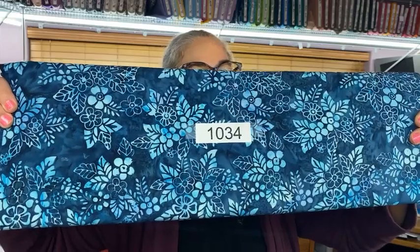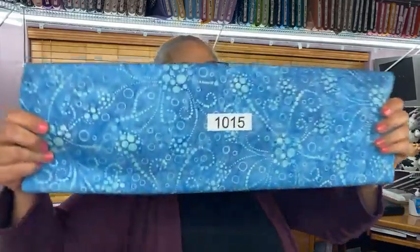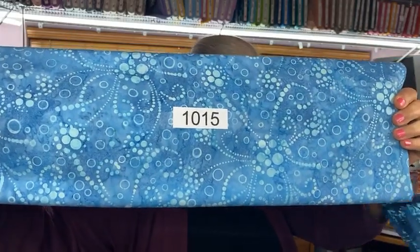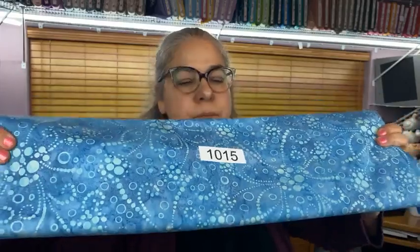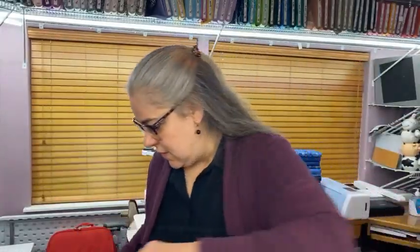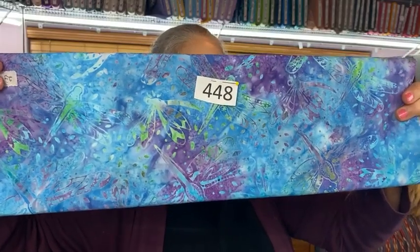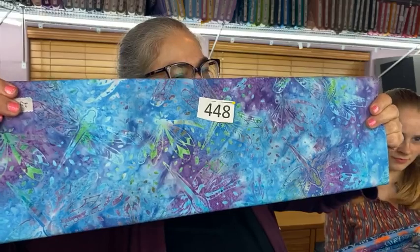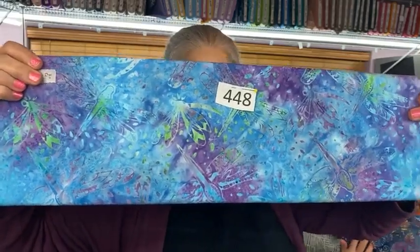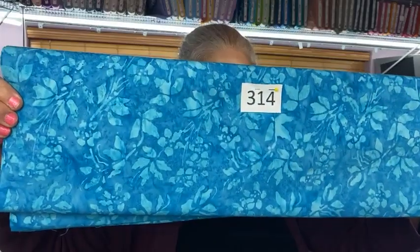So we have 1034 here for the new floral. Okay, we have 1015. Yeah, you can just move that whole stack over to the blue table. I mean, left table. I was getting piled up. There's that lighter one. I love this one. It's dragonflies. 448. My daughter just recently painted me a dragonfly watercolor little painting to put up on my wall. I haven't decided where to put it yet. I love dragonflies. And I have earrings, a couple different sets with dragonflies. Here's 314.